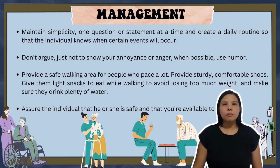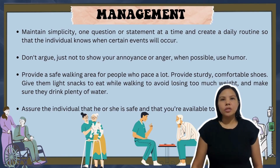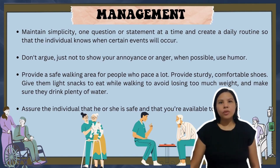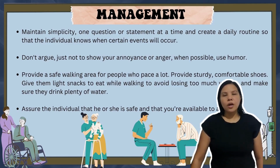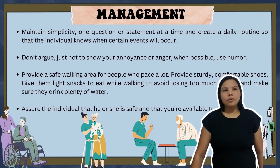Now, managing persons who have Alzheimer's disease can be hard for nurses and caregivers, as they can present Alzheimer's-related personality and behavioral changes such as sleeplessness, wandering, agitation, anxiety, aggression, restlessness, and depression. However, they can cope with it by maintaining simplicity, one question or statement at a time, and creating a daily routine so that the individual knows when a certain event will occur. Don't argue, and try not to show your annoyance or anger. When possible, use humor. Provide a safe walking area for people and let the individual know that they are safe and that you are available to assist.